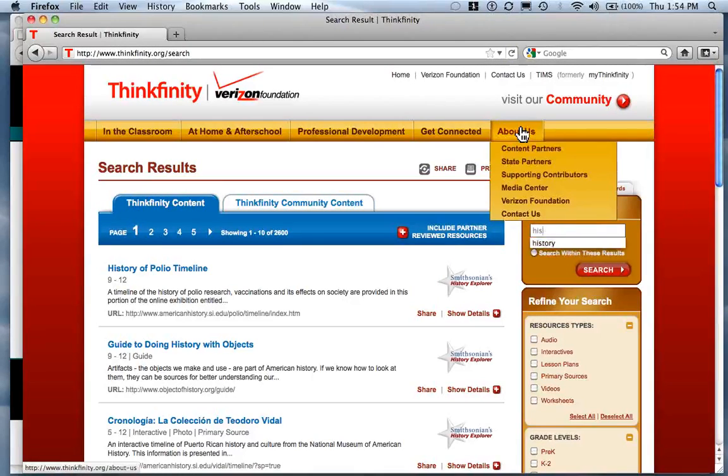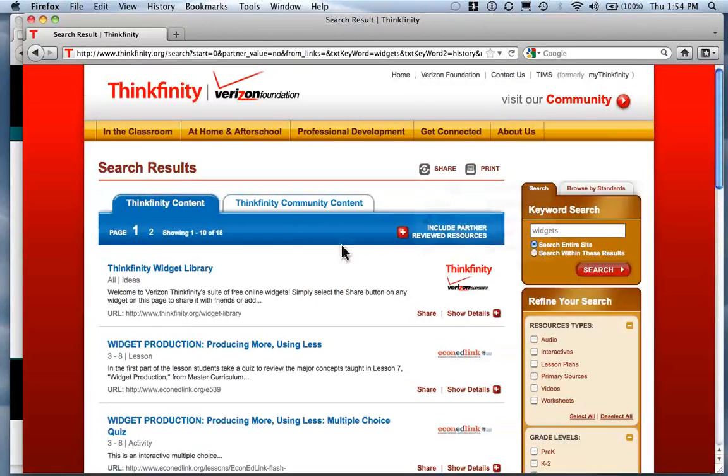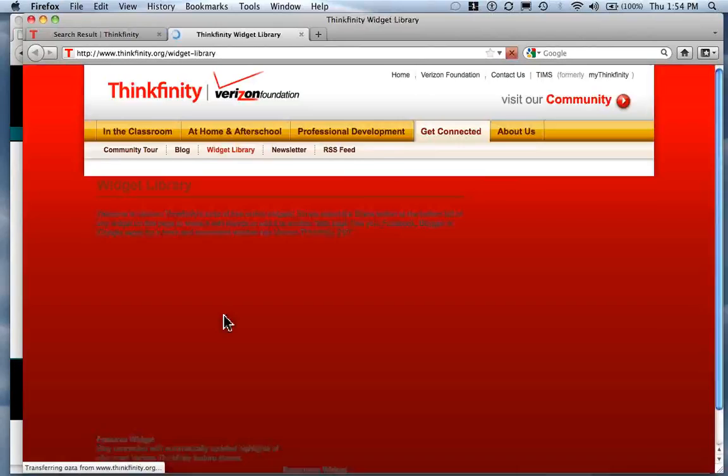Let me just remember how I got that. There are a number of widgets in Thinkfinity. I believe I was in history and I was looking for widgets. There's your Thinkfinity widget library. See, this is the part I couldn't remember. It's thinkfinity.org/widget-library. So I'll just go there.